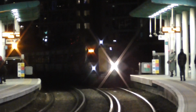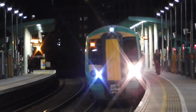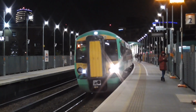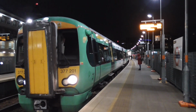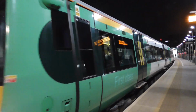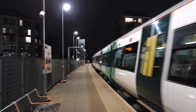Okay, we've got a Southern service to Watford Junction from East Croydon, I believe. It is 377201. Lights are bright indeed. And we'll catch her when she departs. Next stop is West Brompton. Okay, I'm now getting ready to go. Hopefully. There we go. It's 377201 with some speedy acceleration.